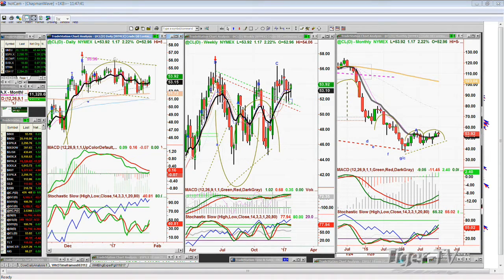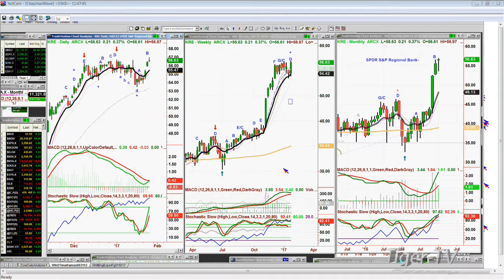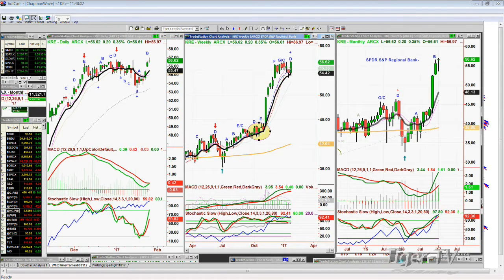Now let's go back to Bob wants to know about KRE. KRE, which is the SPDR S&P Regional Bank ETF, leg B, wonderful leg B in the monthly. This is a leg D in the weekly. Now this is an issue here. I'm calling this, at least for now, an instant restart in the weekly, right? I don't see any reason why not to. But at the same time, there was a chance that it would be going to a G/E.